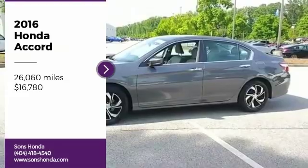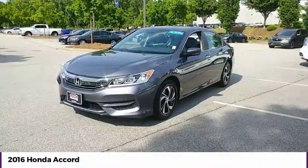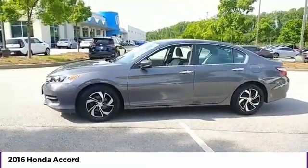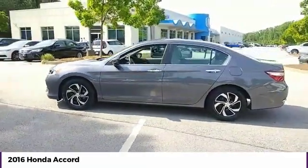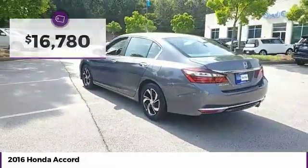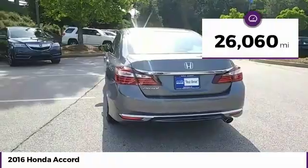Stop by and take a look at the 2016 Accord. Ingeniously simple, yet overflowing with luxury and technological creativity. All that and more in the Accord, and is priced below $20,000. This vehicle has less than 30,000 miles.